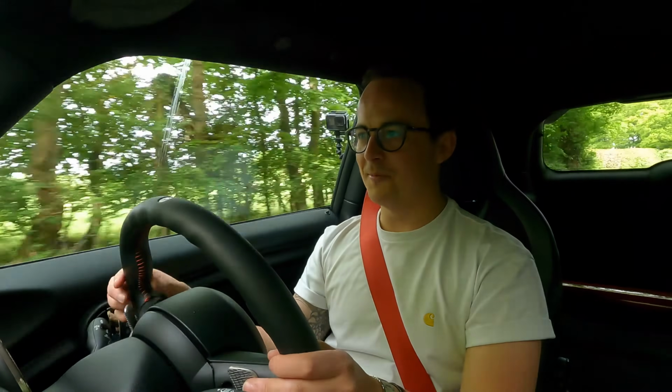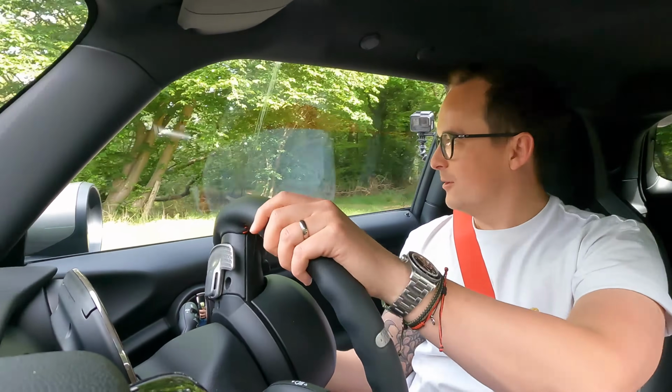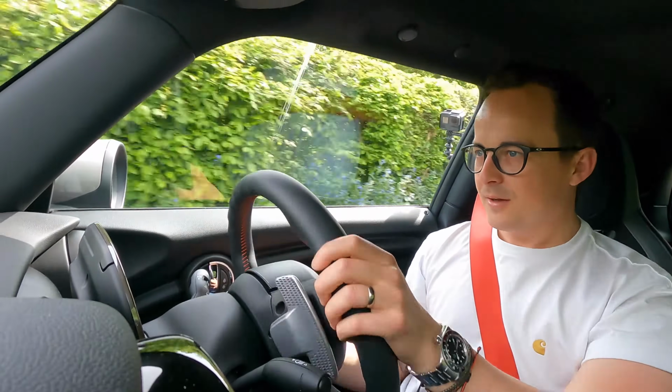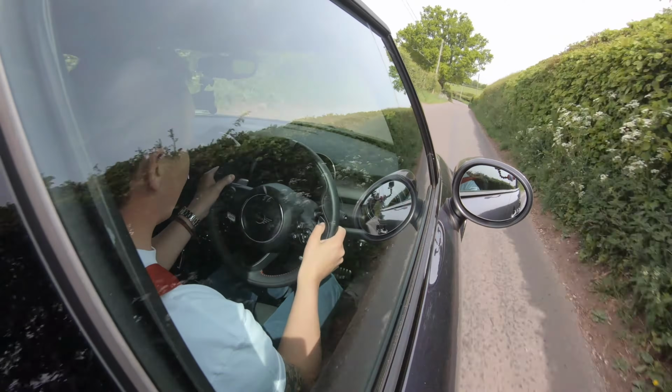It's a bit like a smart roadster or a Fiat Abarth in that respect. You've got to keep your eye on what's going on and plan your approach a little bit better. Put it on a really nasty road. See how these coilovers respond. Oh, they're gripping nicely actually.